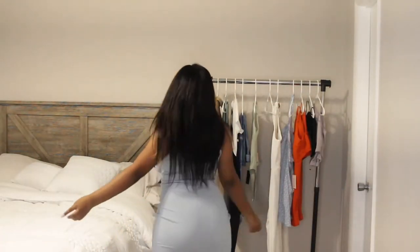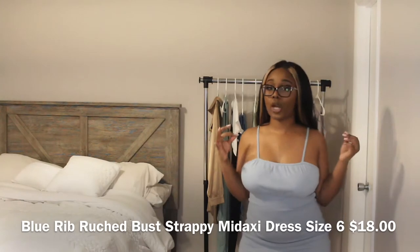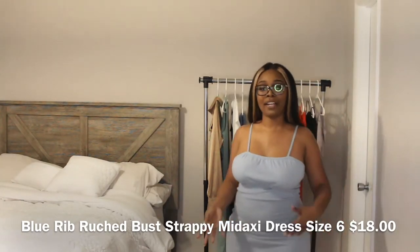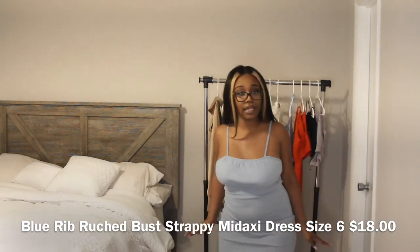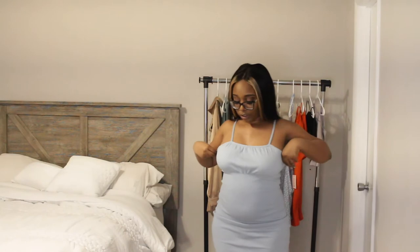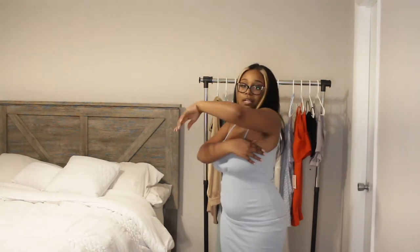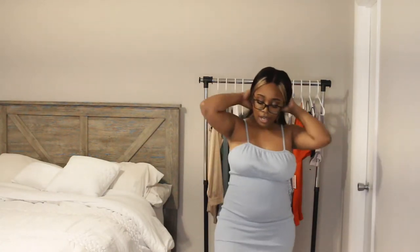Houston, we got another one, okay? This is a size 6. This is the ruche bust strappy maxi dress. As you can tell why it's called that, because that's exactly what it's giving. This is ruched up here, which I like because, again, I need room to breathe. If you wanted to wear a strapless bra on here, you can, because it has enough space on the armpit to where it'll cover the band of the bra. So we love that.